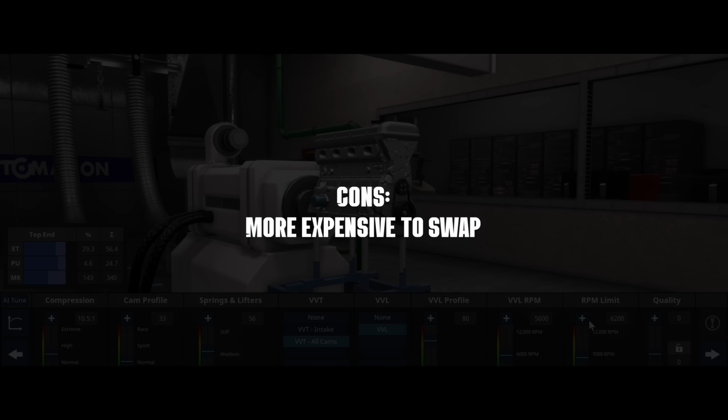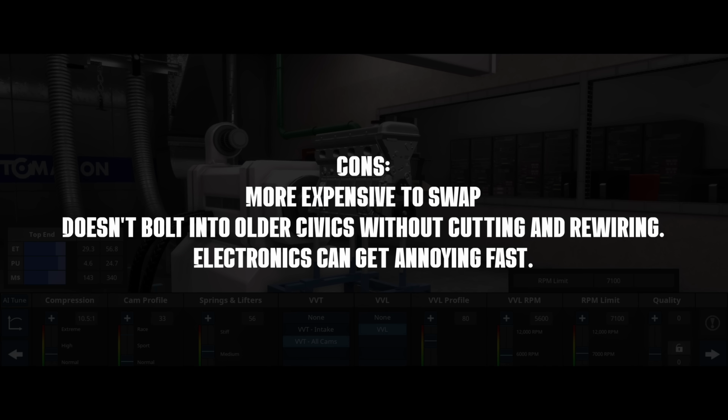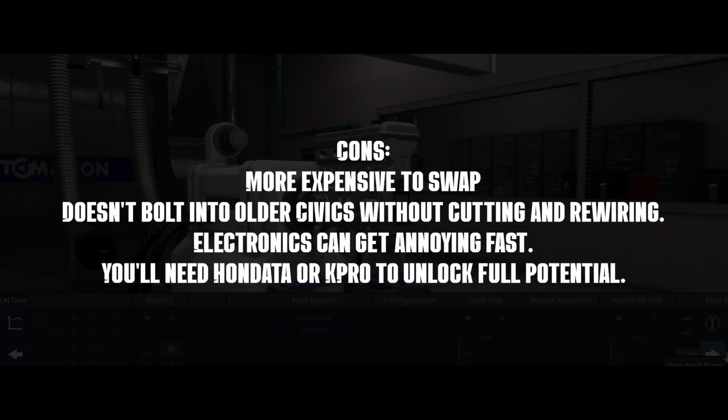The cons: it's more expensive to swap. It doesn't bolt into older Civics without cutting or rewiring. The electronics can get annoying really fast. You'll need Hondata or K-Pro to unlock full potential.